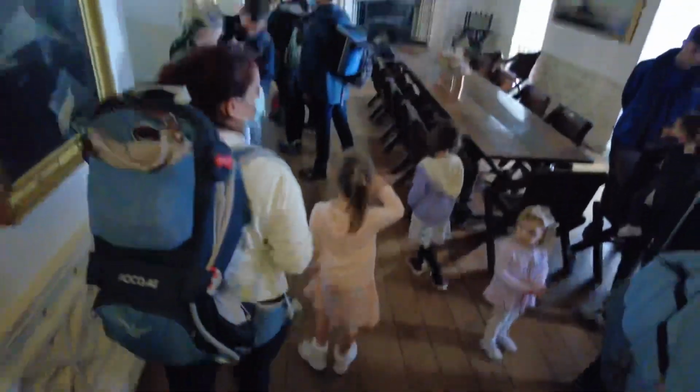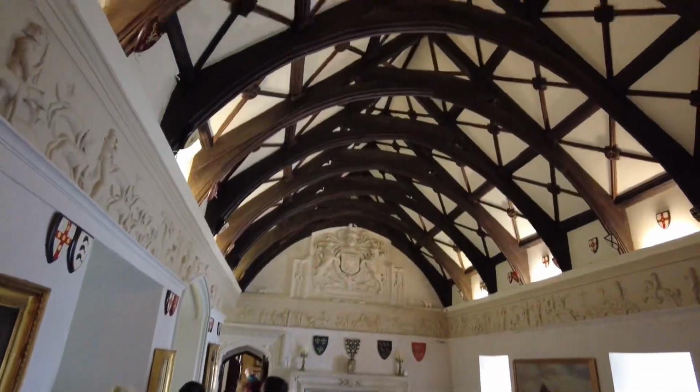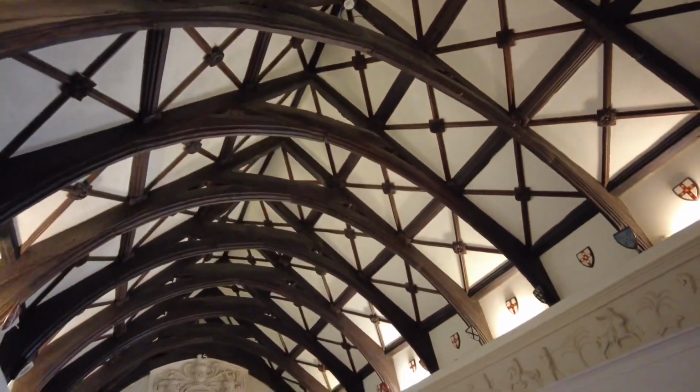The castle itself, as you can see, is split up between multiple levels, each room housing different artifacts and different parts of the castle's history. If you're a history buff, this is definitely a place worth coming to check out.